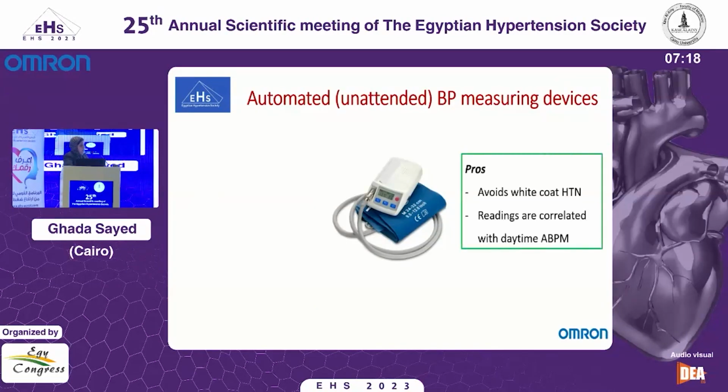Another device recently introduced in the market is the automated unattended blood pressure measuring device. Again, it's an oscillometric device. The idea behind this device is that you can measure the blood pressure at the office, but without the physician attending with the patient. The hypothesis behind this device is to reduce or abolish the white coat effect. The patient is left in a room alone with this device. The device automatically measures the blood pressure every 1 to 2 minutes, with many measurements, 5 to 15 measurements.